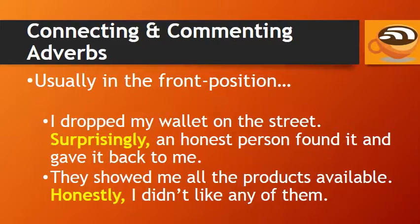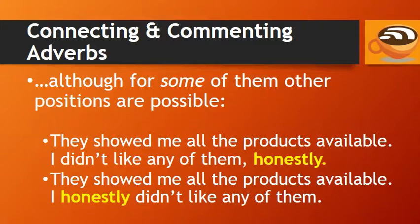For example, I dropped my wallet on the street. Surprisingly, an honest person found it and gave it back to me. They showed me all the products available. Honestly, I didn't like any of them. Although for some connecting and commenting adverbs, other positions are possible. For example, they showed me all the products available. I didn't like any of them, honestly. They showed me all the products available. I honestly didn't like any of them.